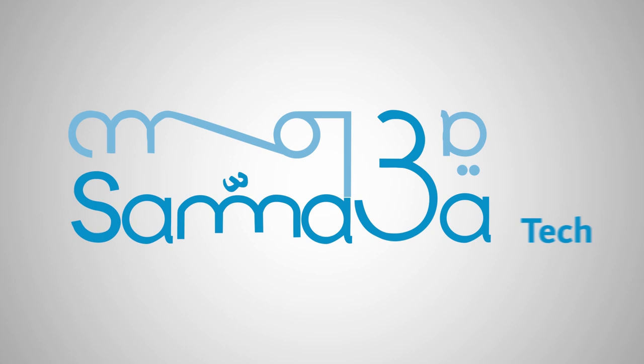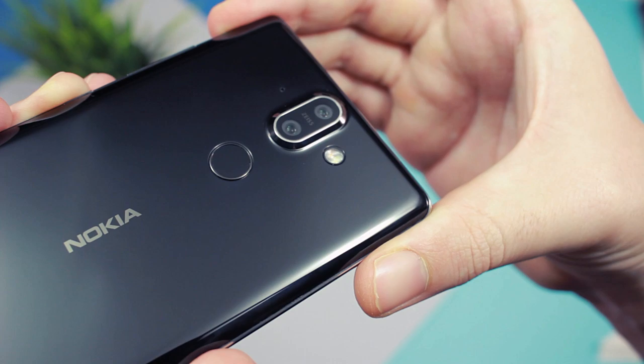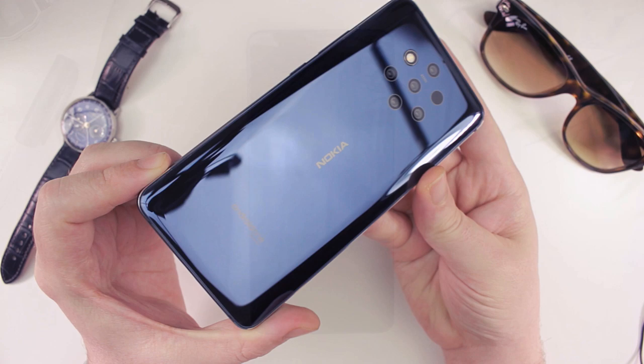I've been fortunate enough to have reviewed almost all of Nokia's latest devices, and if you had been watching those reviews, then you'll know that I'm a big fan of what they were doing, and I'm always excited to check out their new releases. However, when they sent over this new Nokia 9 PureView, I felt the greatest sense of excitement that I've ever felt for any Nokia device, simply because of just how different it is.